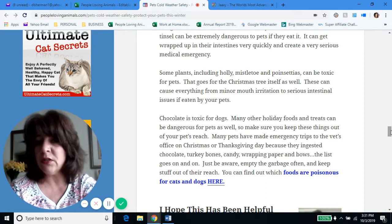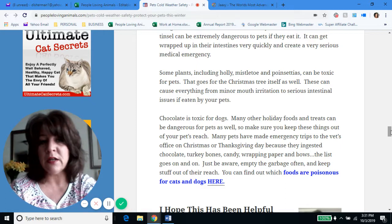Empty the garbage often. Keep stuff out of their reach. Make sure they don't get into the garbage.